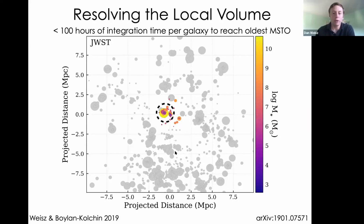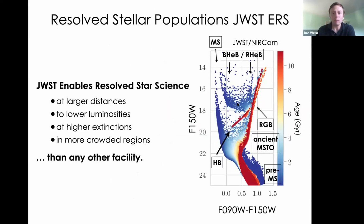And so just to briefly talk about the early release science program, if you look on the right, this is an example of a simulated color magnitude diagram in the JWST filters F150, so roughly 1.5 microns, and F90 minus F150. So basically the whole wavelength range has just shifted into the near infrared, but all of the same features are there.